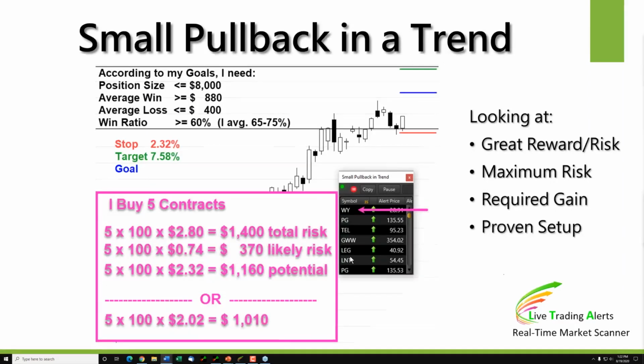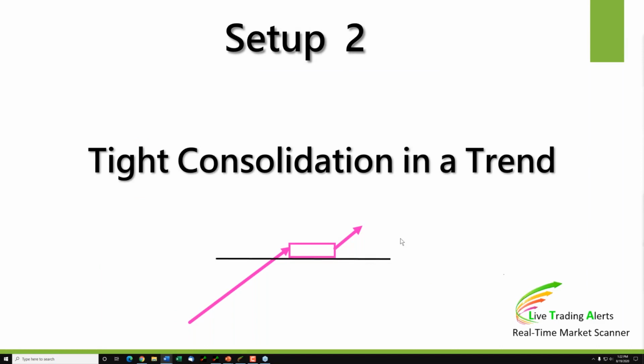Let's move on to that second setup. And you'll note, again, it's a very similar picture. I've got a trend underway, I've got a strong run up, but instead of a pullback, I'm getting a tight consolidation right at a support level, and then the bulls are stepping in. That's what I'm looking to trade.